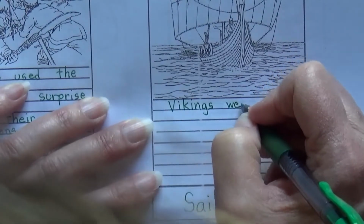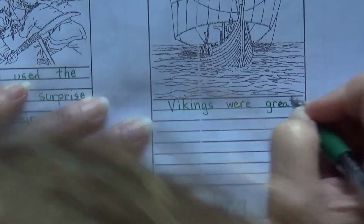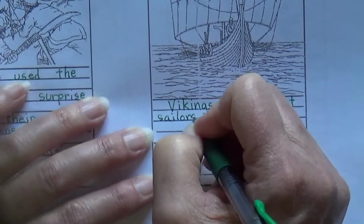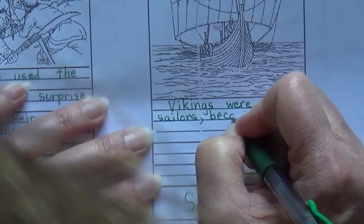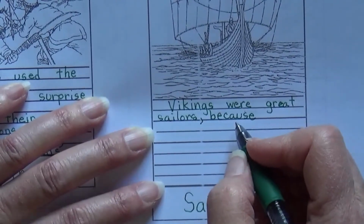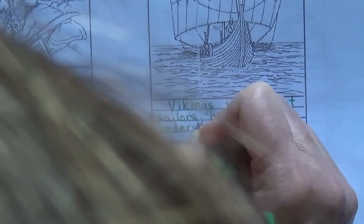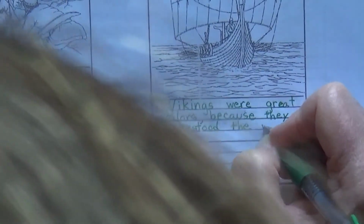Vikings were great sailors, comma, because Vikings were great sailors because they understood the weather. Now don't go outside of your lines.